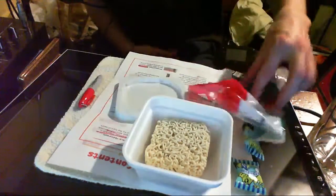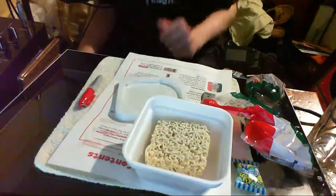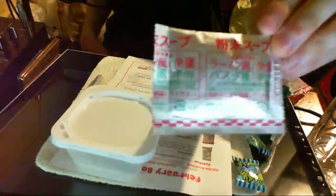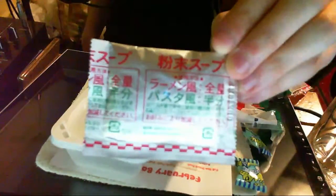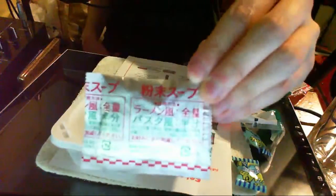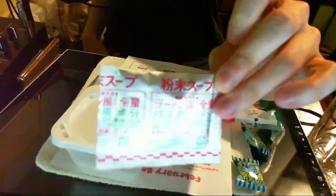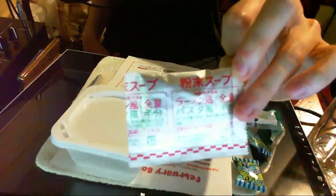I'll go ahead and do this hot water thing, I guess. The flavor packet itself, if I can actually get it to show without it getting any light glare on it, it basically says that you add in half of it for a noodle type of dish, and then you add in the full pack for a soup.